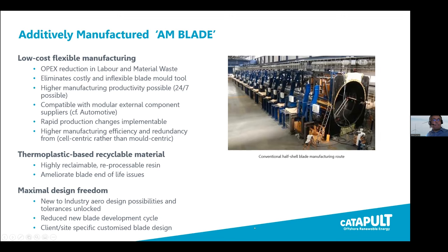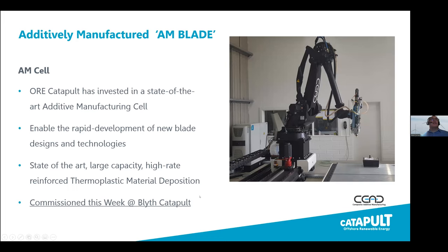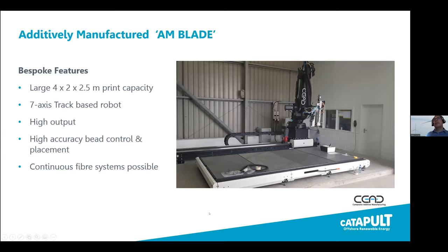In rounding out, this is a bit of a product placement, if you like. The news is that we, within the Catapult, have just commissioned an additively manufactured cell, a state-of-the-art cell which is produced at Blyth. This is to enable rapid development of new blade structures, designs and technologies. As far as the features, it's a relatively large print capacity, which allows us to produce fairly large subcomponents in one piece. It's a 7-axis based system with high bead accuracy and control and placement, with a view to eventual continuous fiber systems being deployable.